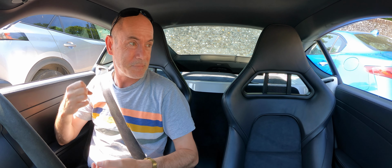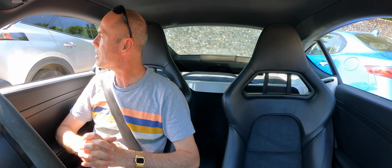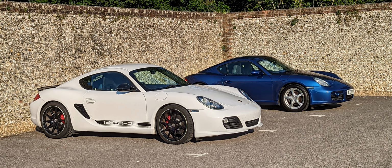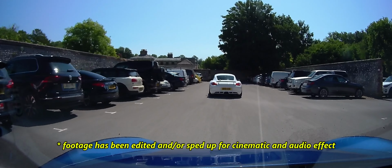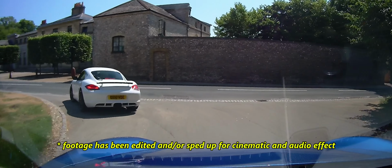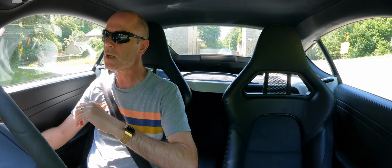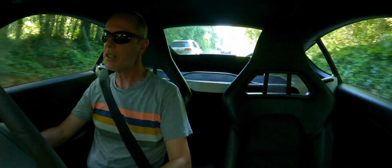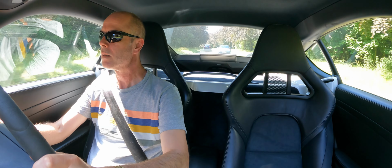So let's give this a go and see what 320 versus 240 horsepower feels like. My first impressions: the clutch feels a bit heavier. Brakes are of unknown origin. On 19s and on Cup 2 tyres. It's firm, it's fidgety, of course it is, but it's far more compliant than I thought it would be.